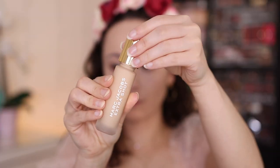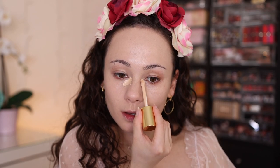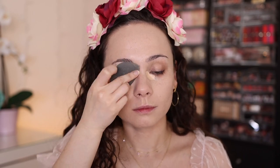Okay, very last foundation slash concealer. I've talked about this a lot. It's not necessarily a new product, but it was still on the just arrived list on Sephora. So I thought I'd talk about the Marc Jacobs Extra Shot Caffeine Concealer and Foundation. Do not recommend it. I do not like it. It does not wear well. It settles into the fine lines on my skin. It looks a little bit cakey on my under eyes.